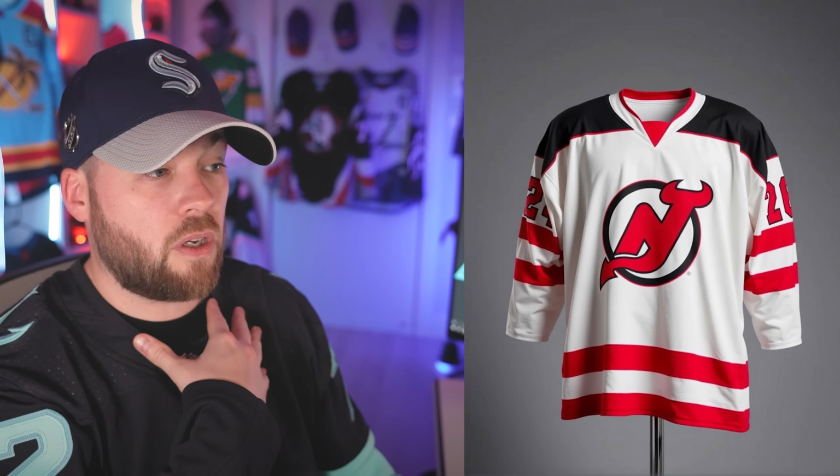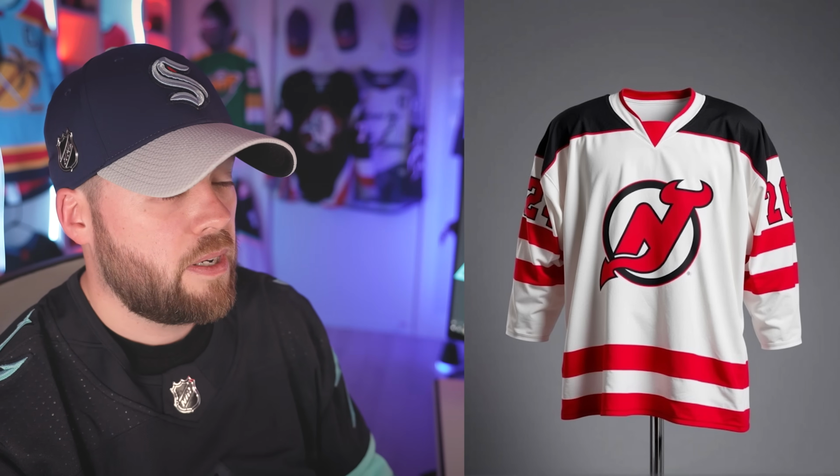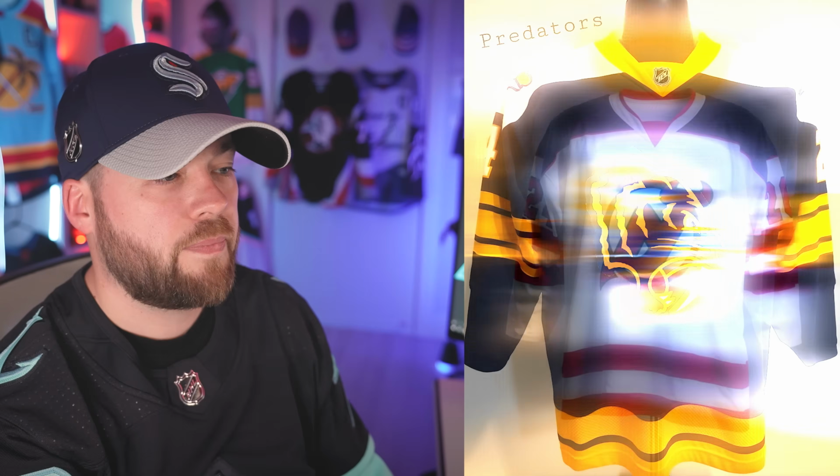Next, the Devils. Pretty mid-90s, I guess, for the shoulders specifically. The stripes are okay, but I get a lot of off balance here. You got so much black up top, but none down below. There's not much large sections of red up top, so it feels a little bit off balance to me.